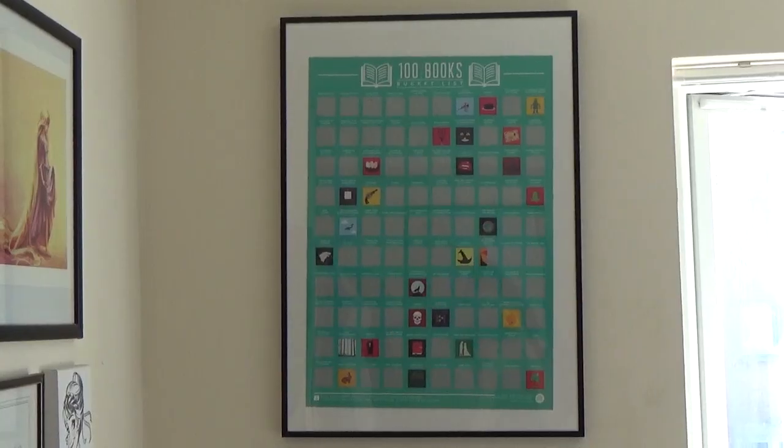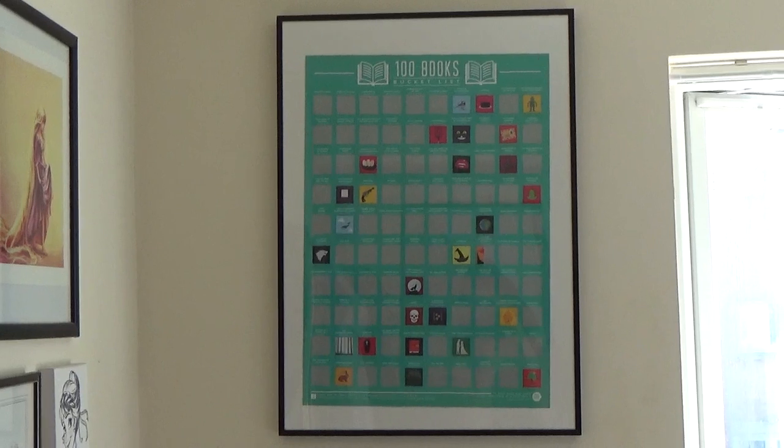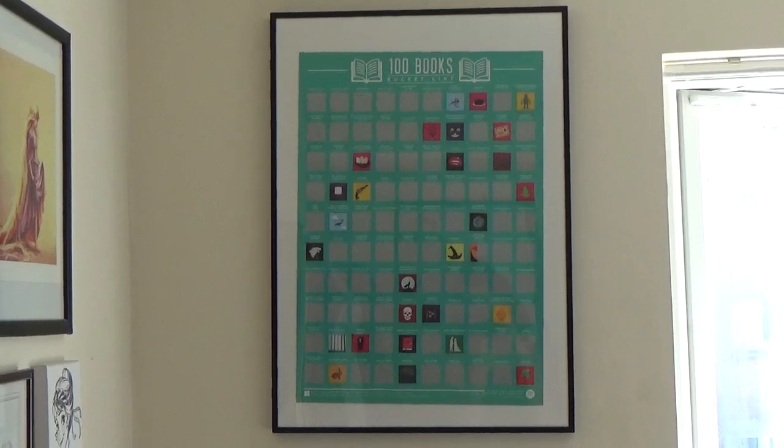This is another scratch-off poster that I got as a Christmas present. Same person. Thank you, Kim. There's actually a couple that I've read since I last went into this frame and scratched them off, but I roughly read a quarter of the ones on the list. So, I mean, not bad.